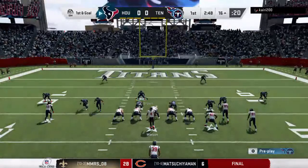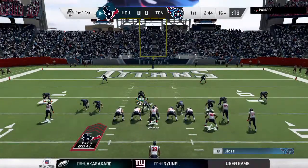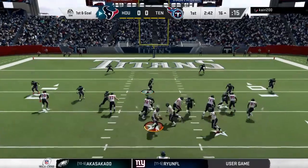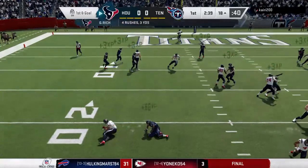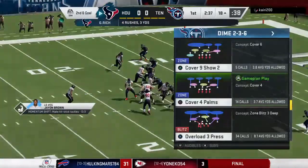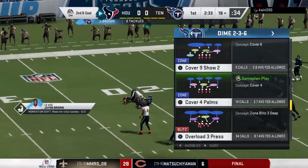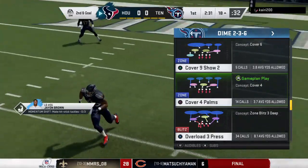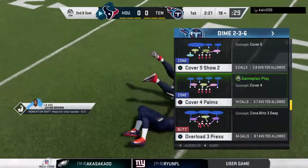A terrible spot for a holding call as they'll try again, but now from further back on 1st and goal. They run the counter, Rich, and they're going to lose some on this play, being knocked back to the 18. Call it a full 3 yards in the wrong direction there. Brings up 2nd down. 2nd and goal at the Titans' 18-yard line.